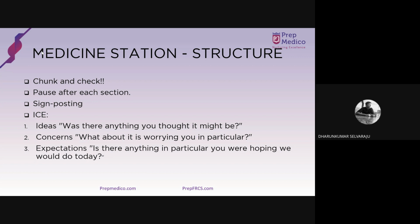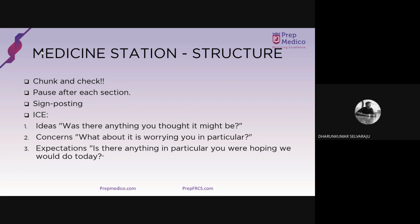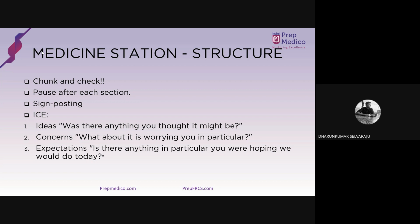Yes, there are many check stations and only 8 minutes left. Is it possible to cover all these topics? I didn't get you. Can you come again? Yeah, you have just dealt with it in many ways. It takes around 15 to 20 minutes for history taking in university practicals. But how could we manage in 8 minutes?